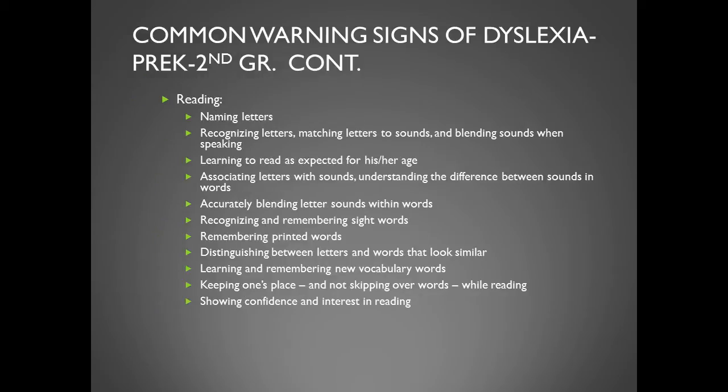Continuing on through reading, you will see a difficulty or a warning sign with naming letters, recognizing letters, matching letters to sounds, and blending sounds when speaking, learning to read as expected for his or her age, associating letters with sound, understanding the difference between sounds and words, accurately blending letter sounds within words, recognizing and remembering sight words, remembering printed words, distinguishing between letters and words that look similar, learning and remembering new vocabulary words, keeping one's place and not skipping over words while reading, and showing confidence and interest in reading.